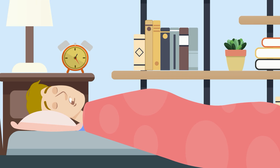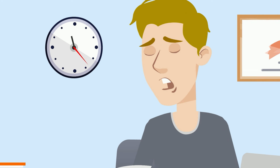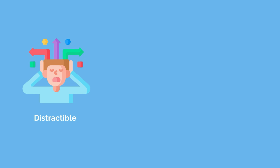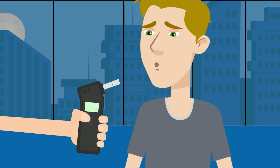If you've ever pulled an all-nighter, you know how groggy and distracted you feel the next day. Poor sleep causes drowsiness and fatigue, which are less than ideal conditions for studying. A poor night's sleep can have many negative effects on cognition and memory, especially since sleep is essential to consolidating new information. Without proper sleep, you're more distractible, your concentration declines, and so does your reaction time. Prolonged lack of sleep is equivalent to being drunk.